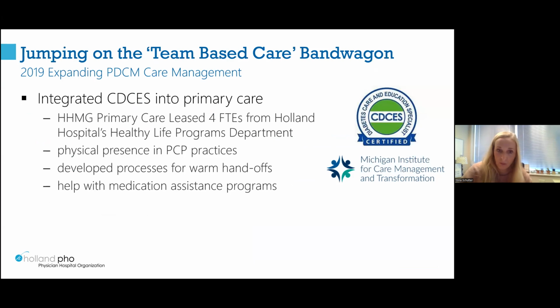Holland Hospital Medical Group came up with an interesting arrangement, and they leased staff from their Healthy Life programs that was offering a lot of that support. They leased those staff out to primary care to support patients with diabetes. And that arrangement stands today. They have a physical presence in the PCP practices. They've developed really great processes for warm handoffs within the office. They can help with medication assistance programs for some of those expensive drugs. But this is the case today with this leased staff arrangement for the medical group. It's resulted in stronger collaboration across our network.